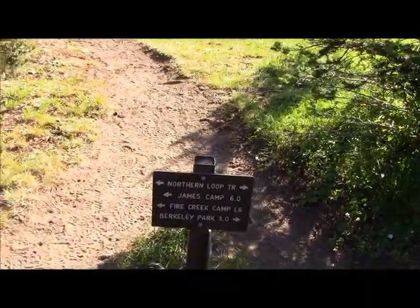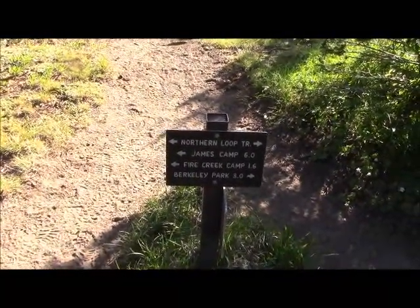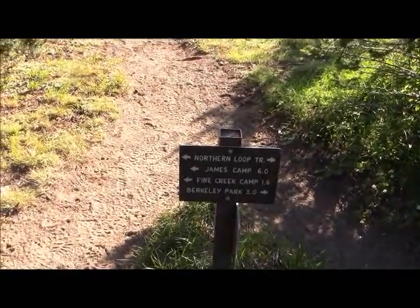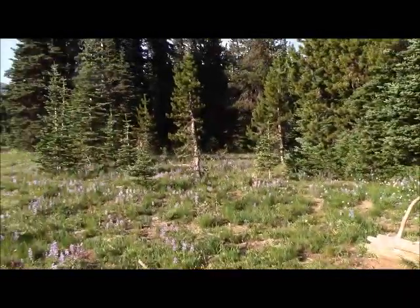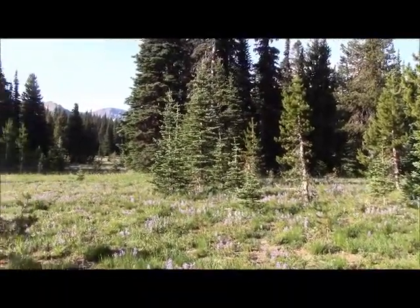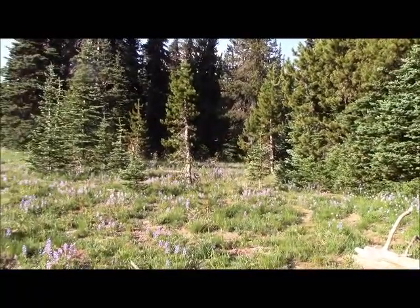So we reached the south end of Grand Park. And as you can see, Berkeley Park is 3 miles to the right. And the Northern Loop Trail goes to the right or left. And we're going to go on the Northern Loop Trail. Rainier now is in the trees. And eventually when you descend down in Berkeley, you see it again. And then you got to ascend up to Sunrise.